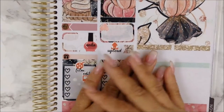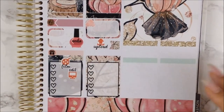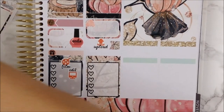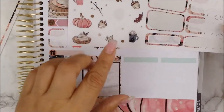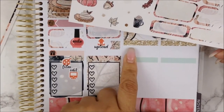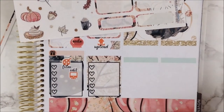Okay, so let's go on to Saturday. Saturday, I don't really have much to plan because I don't plan out my Saturdays. But I do want to cover this up. I'm going to use a half box here, and I want to cover up this header. I'm going to do so with one of these. I think I'm going to use the black one.